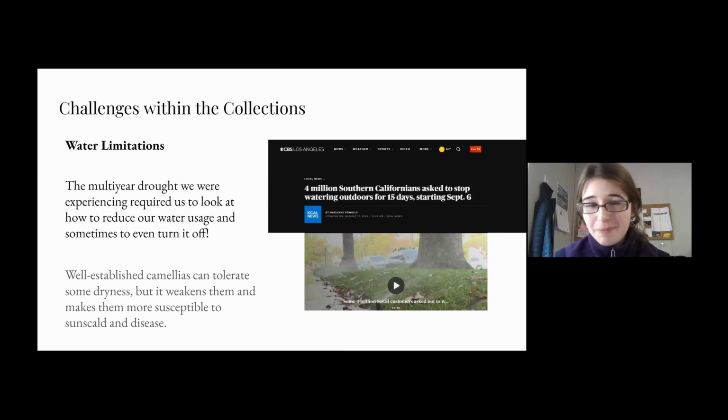And ironically, it happened during two of the hottest weeks of the year. So it was really intense trying to prepare our camellias for that 2 week dry period. We did that by building the moisture in the soil as best we could in preparation for that water turn off. The camellias came through pretty well, but we know we have to prepare for those situations becoming more and more common here in California.